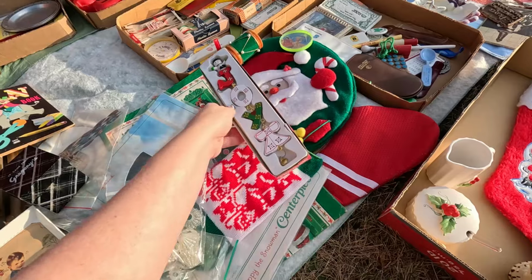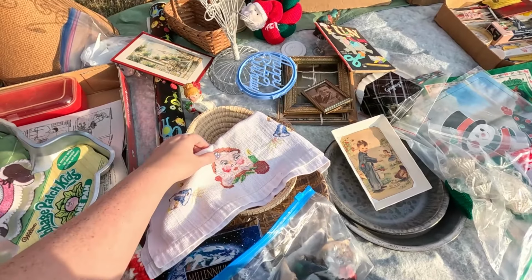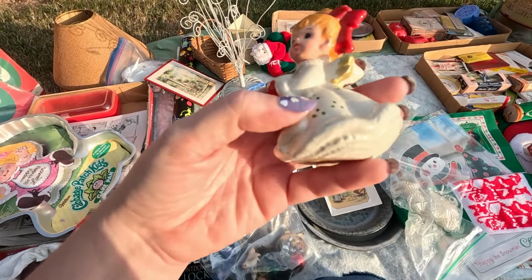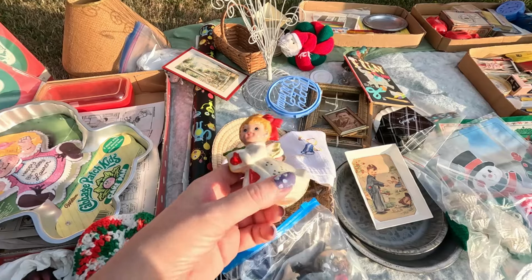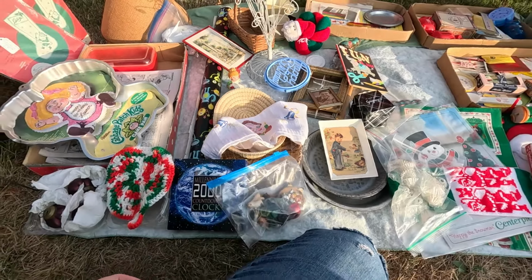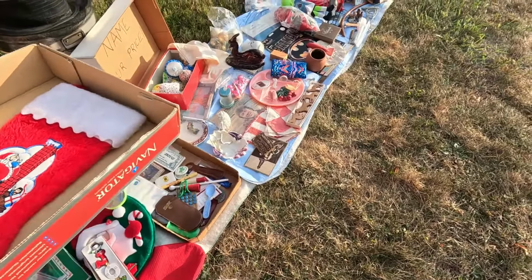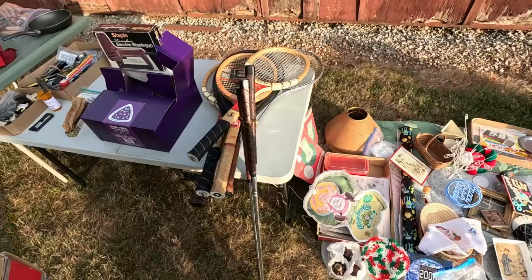Like I said, I'm not sure how much stuff is, but we'll find out. Oh, this is nicely done. Look at this, with Santa. Oh, look at this little angel girl. I'm not feeling her, so I'm gonna put her back down. Okie dokes. Not sure where Eric is. He went ahead of me, so I'm working with just one hand here till he comes back around.